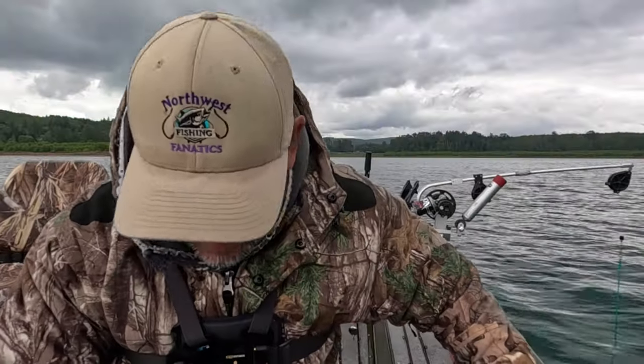Well, that's a wrap, folks. I got a couple of fish for dinner tonight, and the count was 15 to the boat and only two lost. So I am going to keep those rubber snubbers on because I do think it helps. It doesn't hurt anything, so why not have them on there?